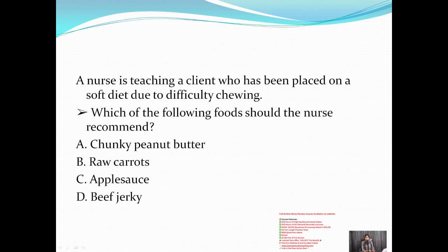A. Chunky peanut butter. B. Raw carrots. C. Applesauce. D. Beef jerky. Let's talk through the answer together. Correct answer is C. Applesauce. Here's why this is the safest choice.